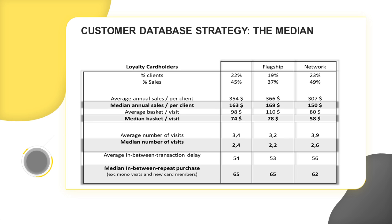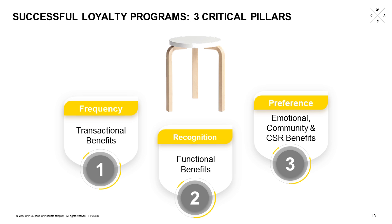Now, April, can you walk us through what makes a loyalty program efficient? Yeah, absolutely. Thank you, Constance.